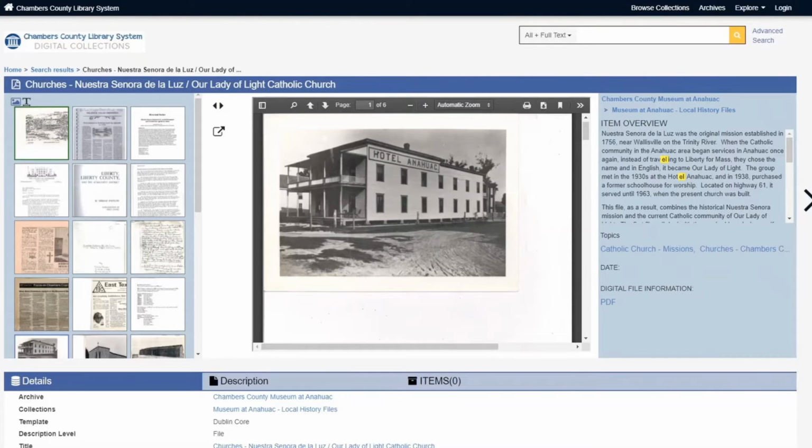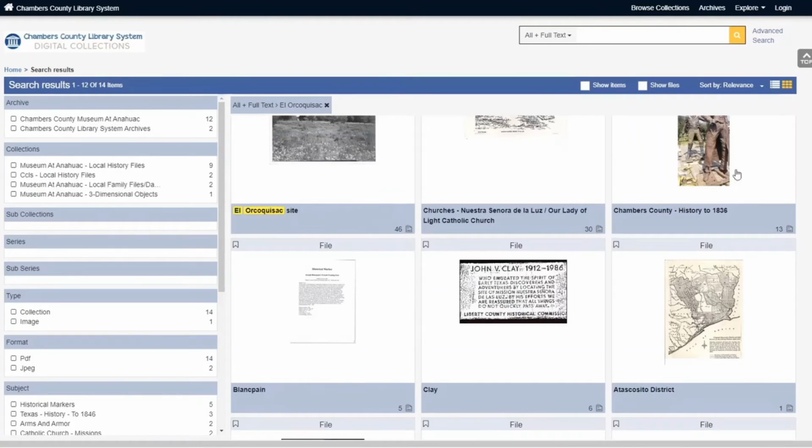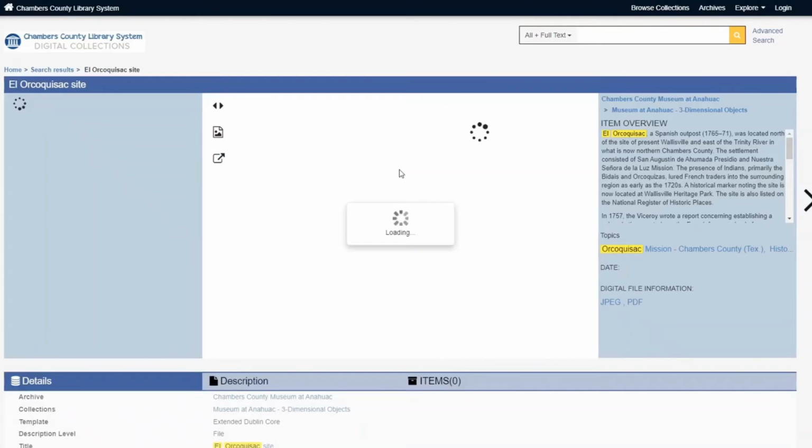We're going to return now to the search results. And we're back here. Our other entry, which you can reach by clicking on search results at the top left, can then be selected. This particular entry is quite large.